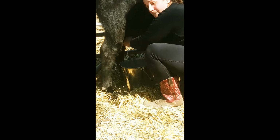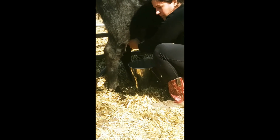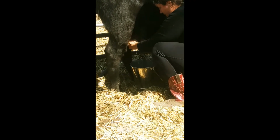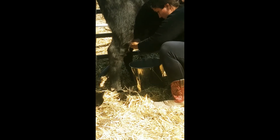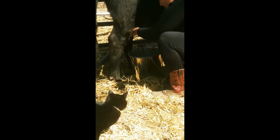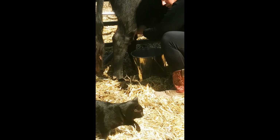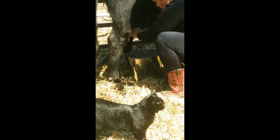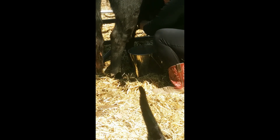Mama, huh? Fat boy's just sitting there watching. Oh, the cat? Yeah. I can smell it. Can we give him some? No. No? Okay. Fat boy? We don't want him to bother her. What was that sound?